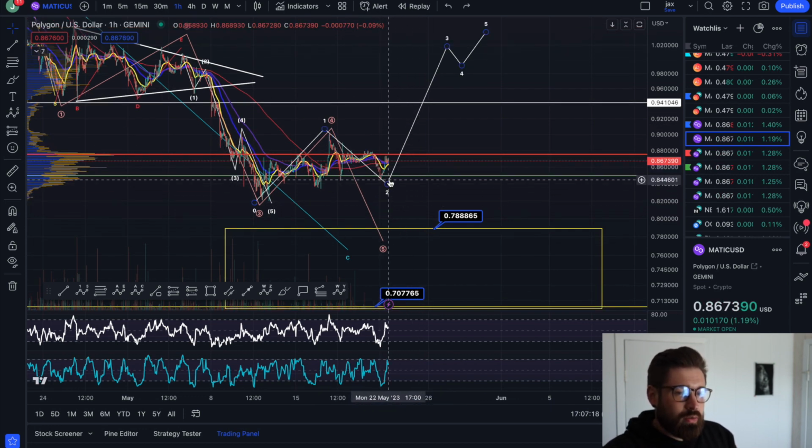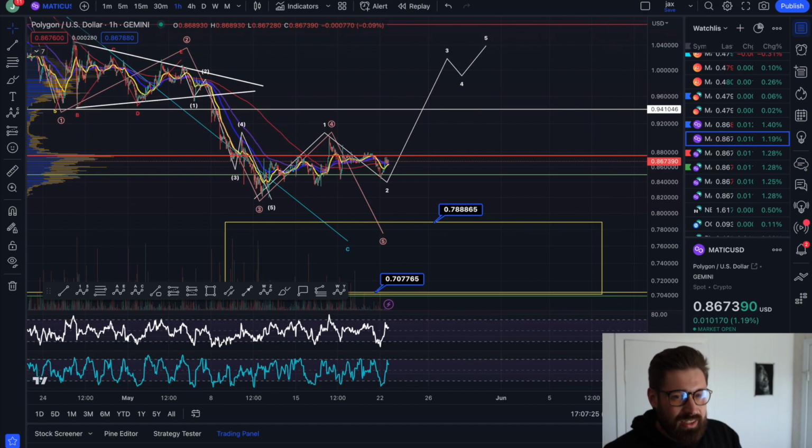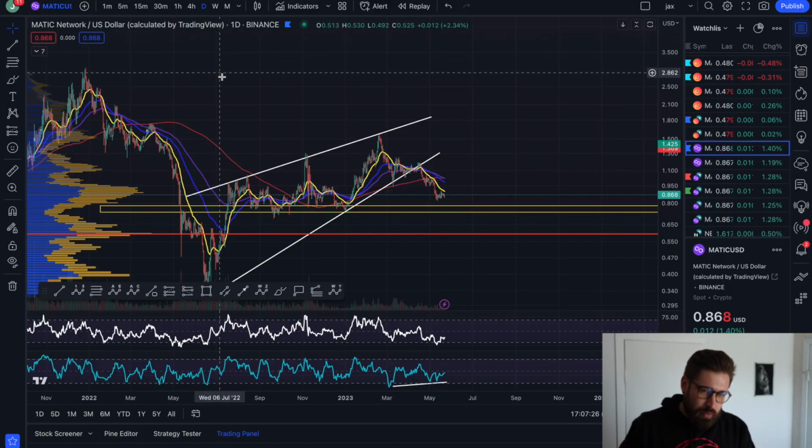And if we break down and we lose this low at about 84 cents, then that's where you can start to come down to about 78 cents. We just basically have to wait for the breakout.